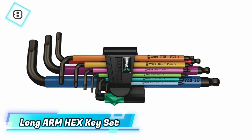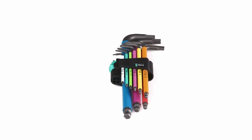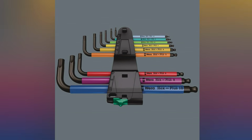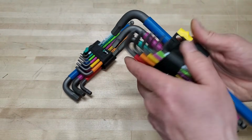It is battery powered with an 18-volt system and features a high-speed steel blade for precise, efficient cutting. Number 8. Long Arm Hex Key Set. This high-quality L key set comes in a color-coded plastic sleeve for quick access and convenient storage.